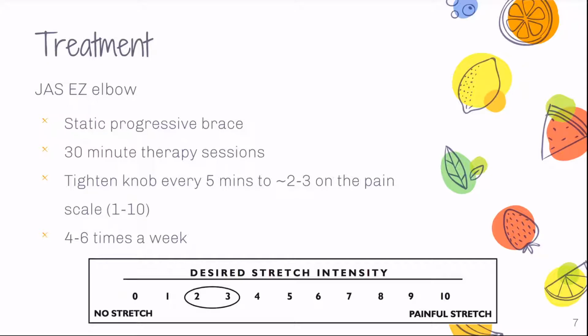If the intensity actually stayed the same, then they would leave it at the same spot for 5 more minutes. They wouldn't increase or decrease the angle. And if the intensity increased, then they would go back to whatever feels like a 2 or a 3 of the stretch intensity. And ideally, they would work up to that.